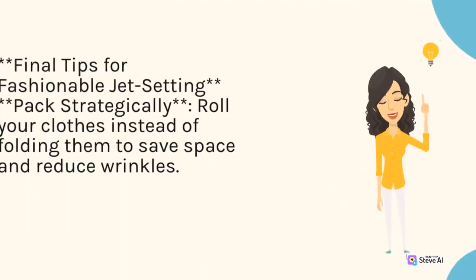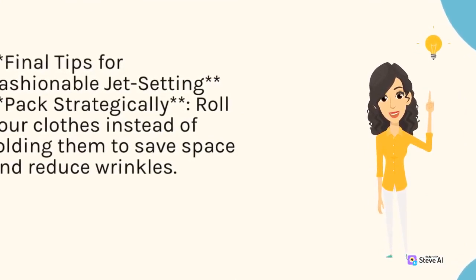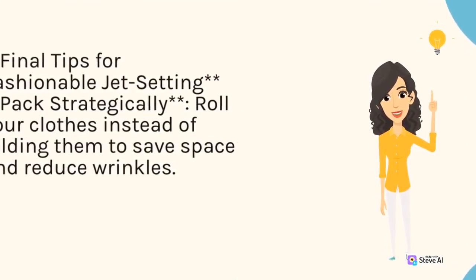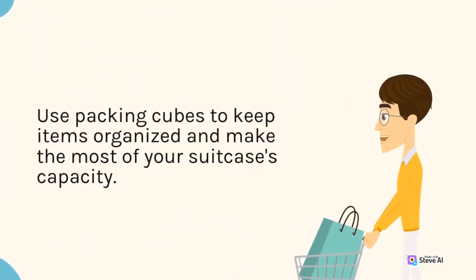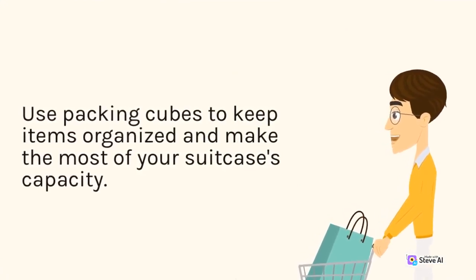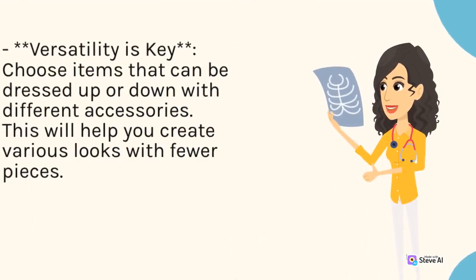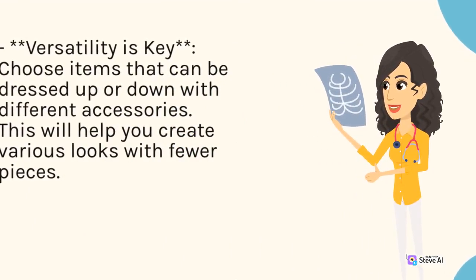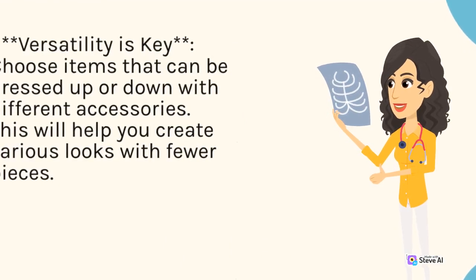Final tips for fashionable jet setting. Pack strategically, roll your clothes instead of folding them to save space and reduce wrinkles. Use packing cubes to keep items organized and make the most of your suitcase's capacity. Versatility is key. Choose items that can be dressed up or down with different accessories. This will help you create various looks with fewer pieces.